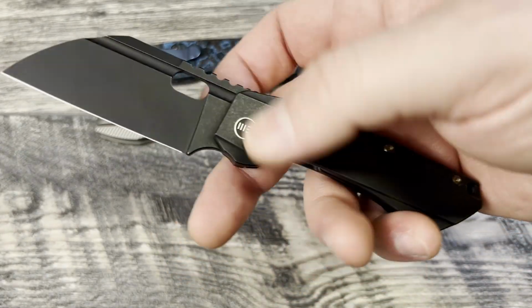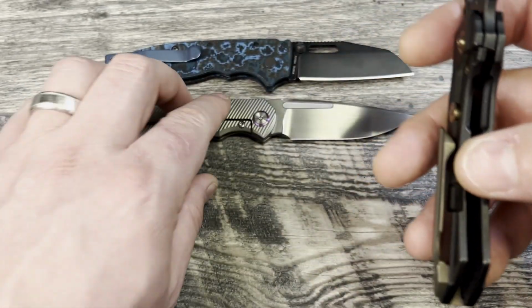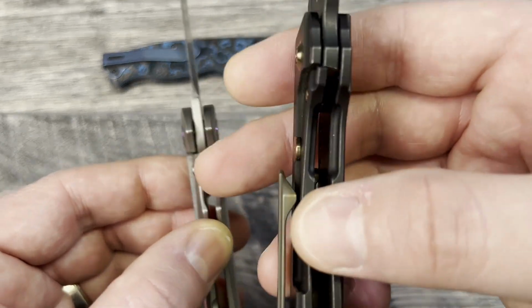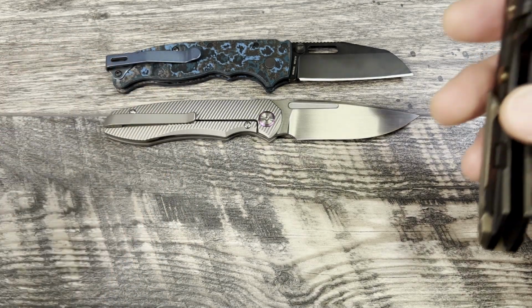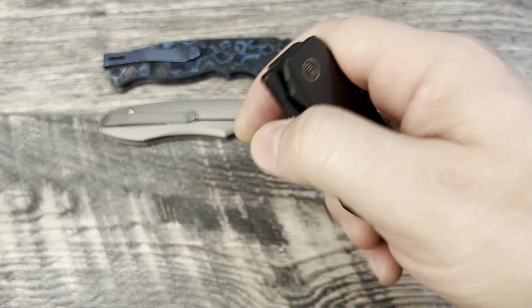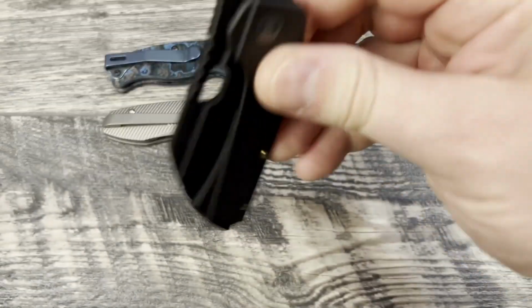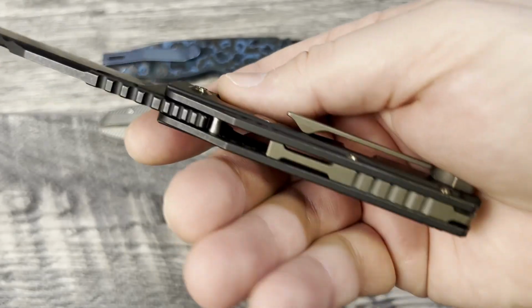I really like the way that it looks. The relief cut is so cut out, done well. If they could find a way to do something similar to what WE has done here with these scales, I mean, even if they got to make it just a tad bit thicker, I don't know. I think that would be awesome because it works really well. Very comfortable to go in there from the side. And you can also do like a Medford and just kind of go in from the top. And it's still going to give you plenty of space to get in there.